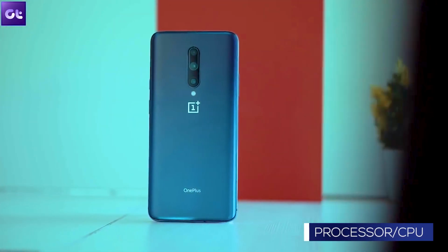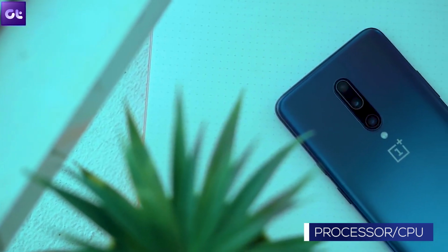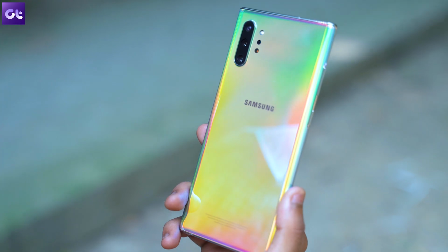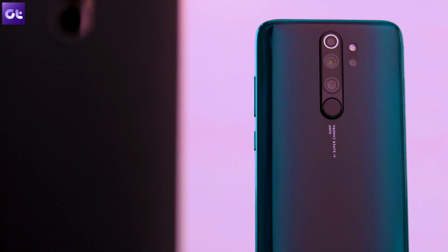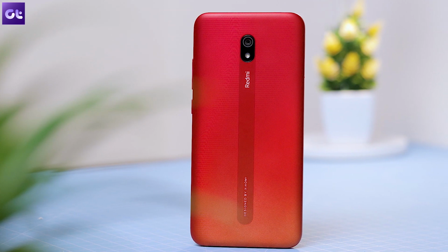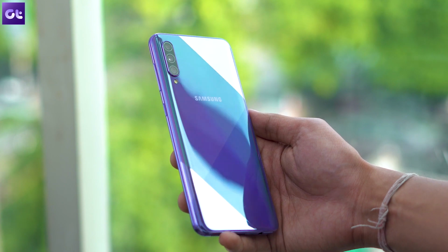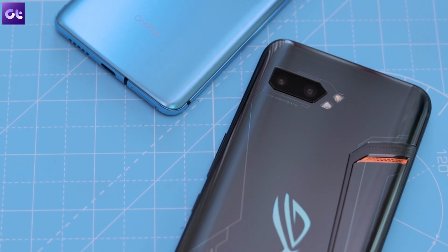To kick things off, let's first talk about the processor. Now, there are four main brands of processor being used in Android phones these days. There's Qualcomm's Snapdragon series, Huawei's HiSilicon Kirin series, Samsung's Exynos series, and then there's MediaTek. Each of these four brands make a variety of different processors ranging from basic budget chips like the Snapdragon 430 or the Exynos 7884B all the way up to the flagship chips like the Snapdragon 855 or the Kirin 990.